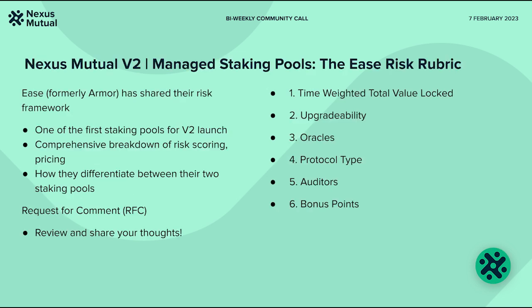I also wanted to highlight the Ease team's post on the forum. They are going to be one of the first staking pool managers when Nexus Mutual V2 launches. So Ease, which is formerly Armor, has shared a risk framework that they're going to use for evaluating risk for their two staking pools. They have a pretty comprehensive breakdown. They talk about risk scoring, some of the risk scoring parameters you can see on the right here. So time-weighted total value locked, upgradability, oracles, protocol type, the auditors who have performed audits on those protocols, and then some bonus points for other aspects as well.